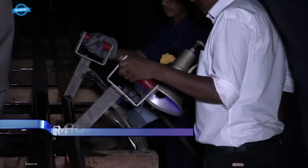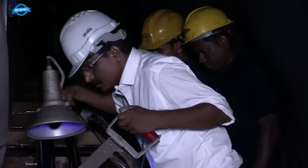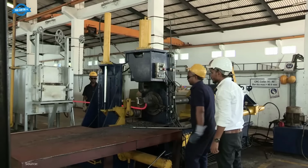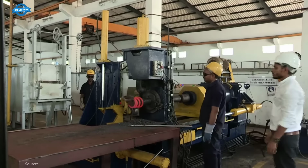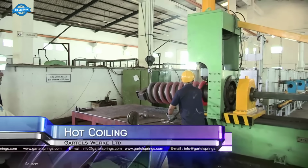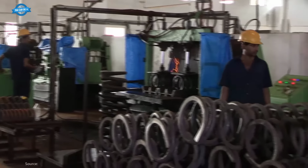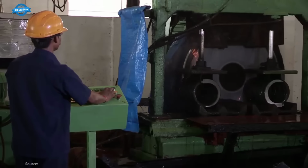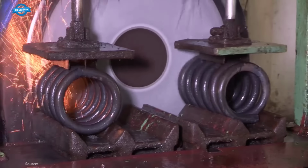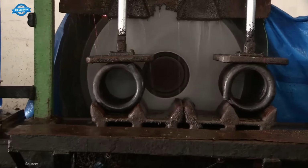Magnetic particle inspection, MPI, is conducted to detect any surface or subsurface flaws in the raw material. This ensures defect-free production and enhances the reliability of the final product. Using CNC coilers with a diameter range of 14 mm to 40 mm, the hot coiling process is carried out. The steel bars are heated to an optimum temperature, allowing them to be coiled precisely into the required spring shape.